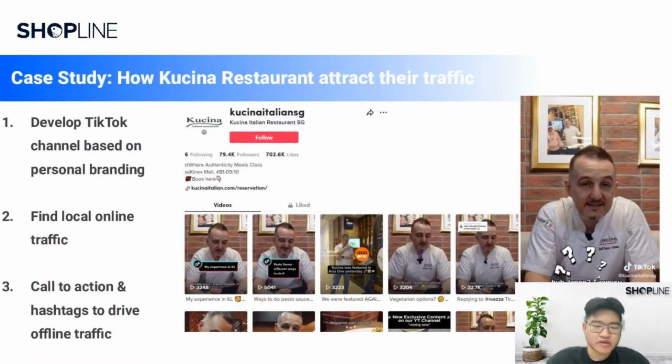So the last point on my slide actually brings on to this new slide of a case study of how Cucina restaurant attracts their traffic. Cucina is an Italian restaurant in a small mall in Singapore, but they do drive a lot of traffic and there's a lot of lines.